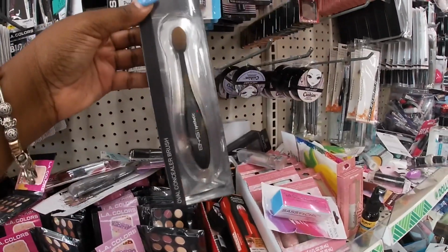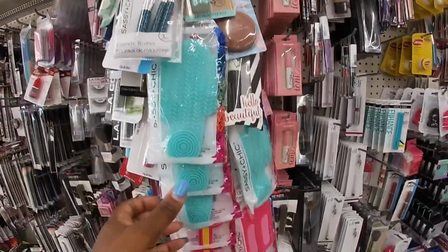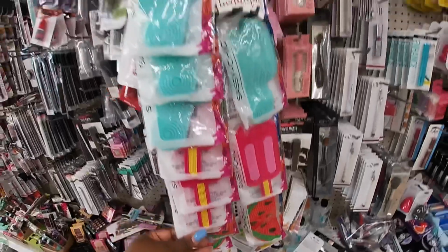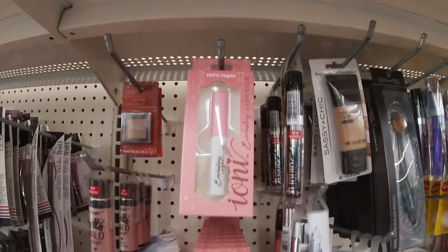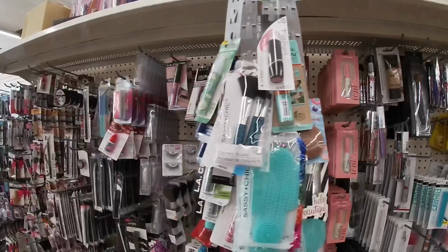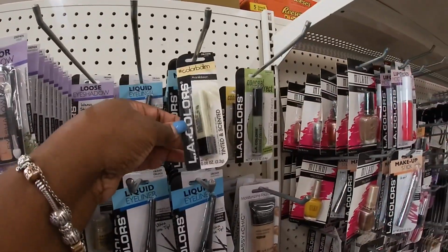And they have the little beauty blender. BYS synthetic. Some brush cleaners. The cactus. The popsicle, the watermelon. I only ever see lash eye glue. Okay, I always see the lashes, but I never see the glue. Hello Halo liquid highlighter. Color bomb.